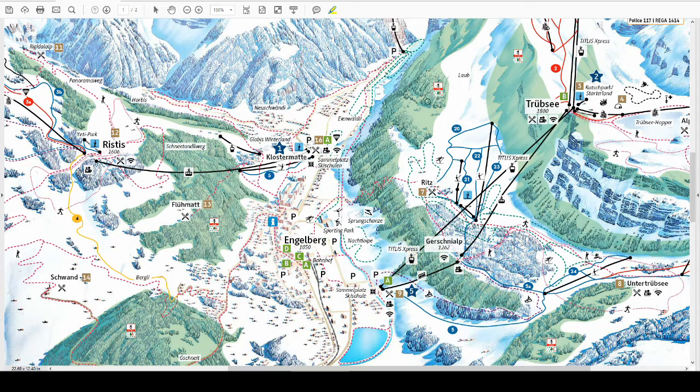We are going to be talking about the Engelberg Titlis Resort, which is on the right-hand side here. There's also an Engelberg Bruni resort in this area. This area is suitable for beginners and advanced beginners, but we're not going to talk about that part of the resort today. We're going to focus on the Engelberg Titlis side of the resort.